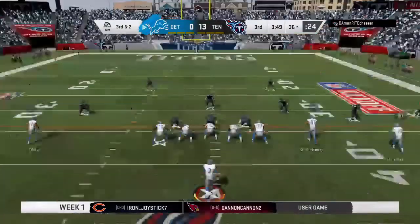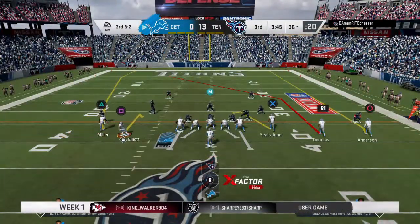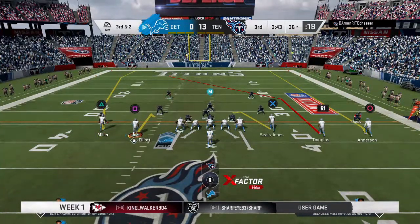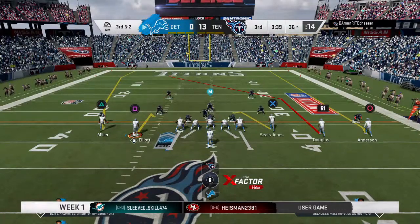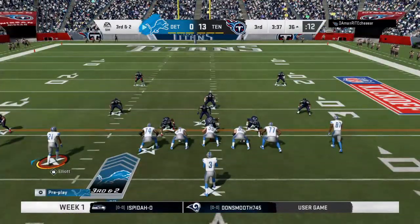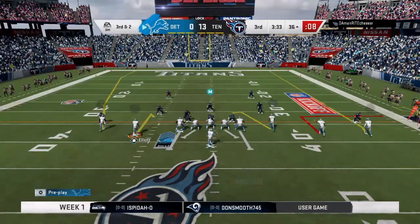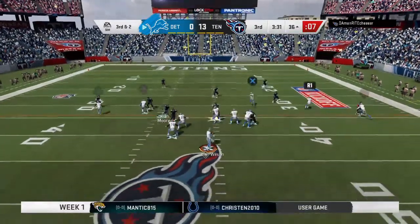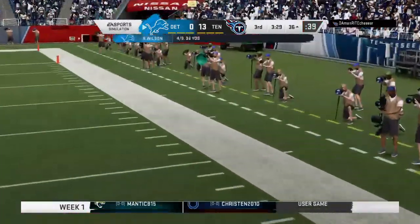This offense is in desperate need of a conversion as they come up on 3rd down. From the shotgun, Wilson. And he fires one, but incomplete.